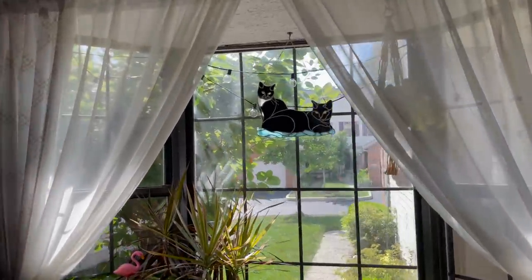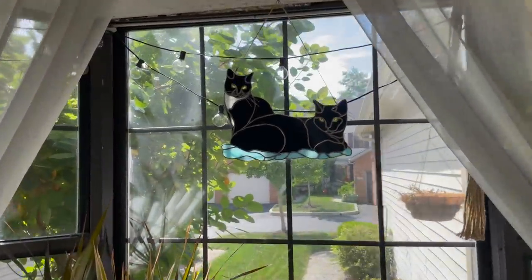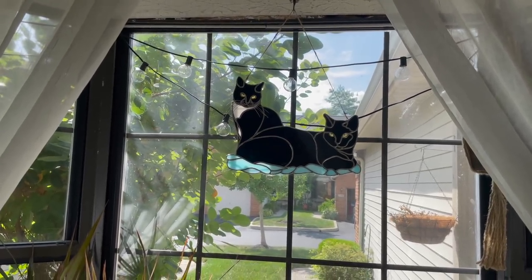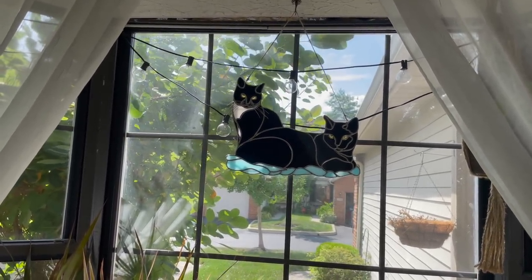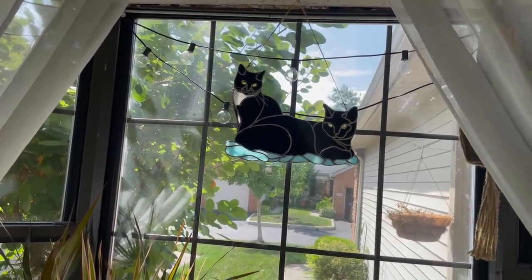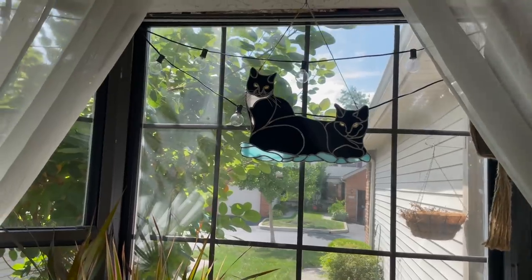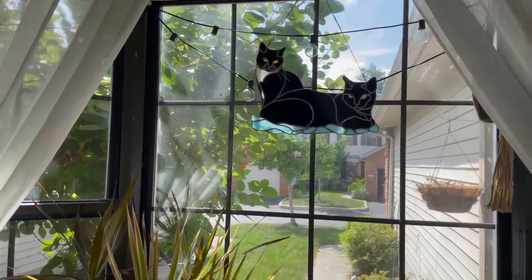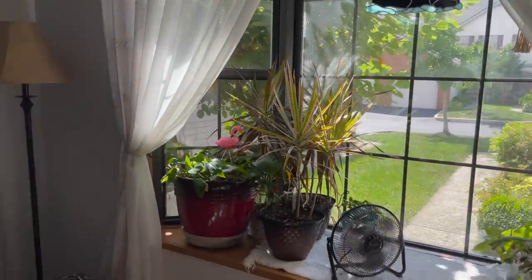And then this is a gift that my sister-in-law made for me for Christmas last year. That's my boys, Wellington and Alex. I think it's amazing. It's stained glass. And then you'll see some lights up in the window. They go on at dark. And I just love how it lights up my bay.